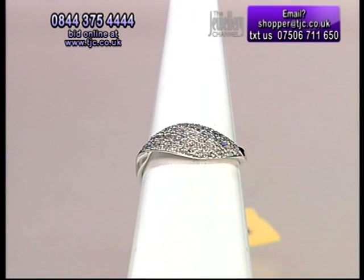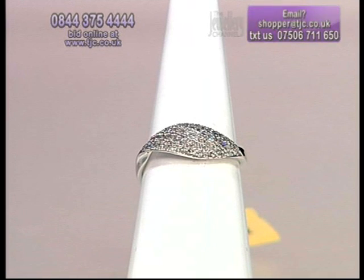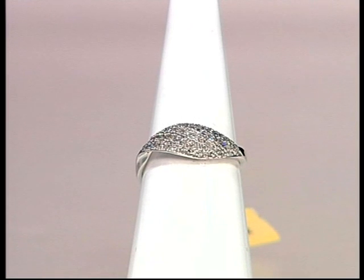Okay, this is beautiful. How about this? Riding along on the crest of a wave of 66 diamonds. It's a wave of 66 diamonds, and it's absolutely delicious. Whoa, I have to say as well, this is going to be one of those that you'll have to jump in very, very quick for.